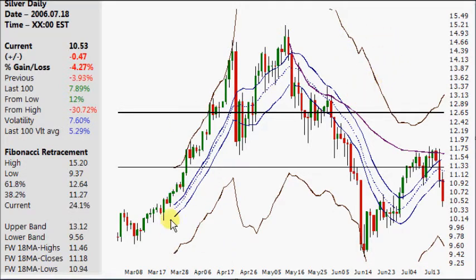And that's just one way of stating that if volatility, which was huge back in here, yeah, we're at 2%. This is 7.6% on an average of 5.3. Volatility has been huge before in the past.